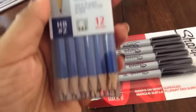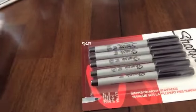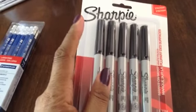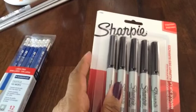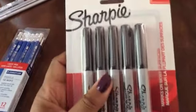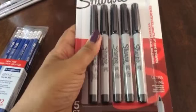I just love these pencils. They're great. And then, of course, here's a tip. This is when to buy your art journaling supplies, because it's school supply time. Everything is cheaper. So I got some ultrafine Sharpies because they were on sale. So I got that there plus that mat.